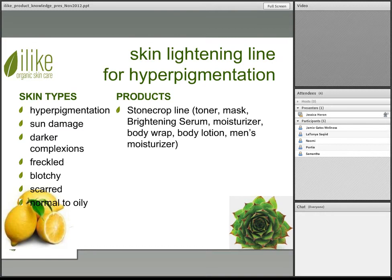Your products are going to be anything in the stonecrop line: stonecrop toner, the fibrous stonecrop gel mask, and the brightening serum. The brightening serum, if you're going to be addressing someone with pigmentation, needs to be on this every single day.